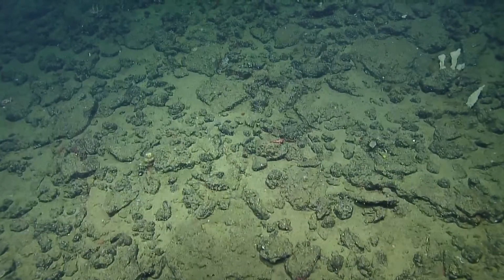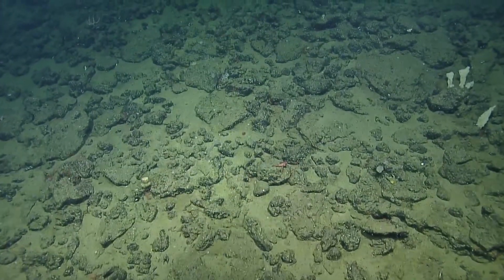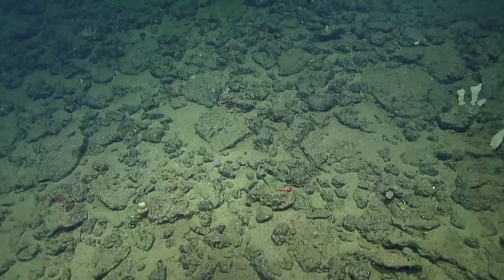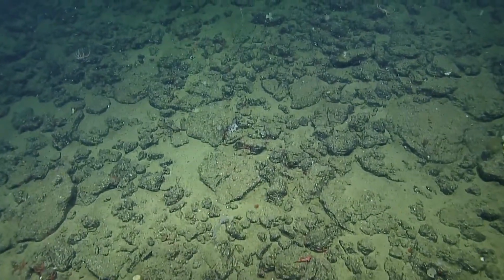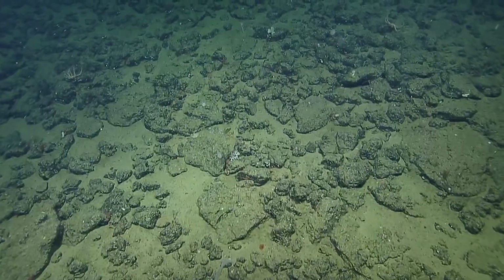Kira, yes, we did collect one rock just at the start of the dive. That would be R number 4. It was a great rock. We love this rock. We hope you'll love it too.